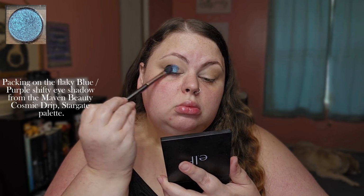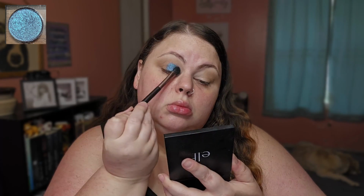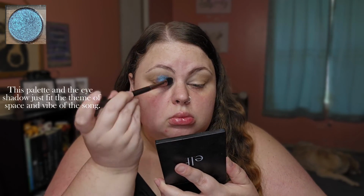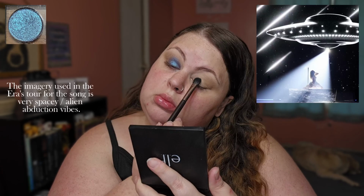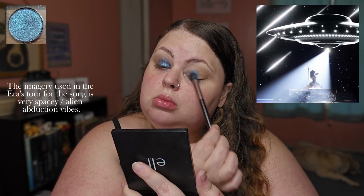Using the NYX glitter glue for a sticky base. Packing on the flaky blue-purple shifty eyeshadow from the Maven Beauty Cosmic Drip Stargate palette. This palette and the eyeshadow just fit the theme of space and vibe of the song. The imagery used in the Eras Tour for the song is very spacey, alien abduction vibes.